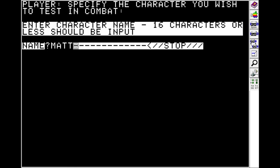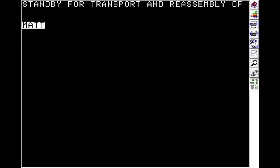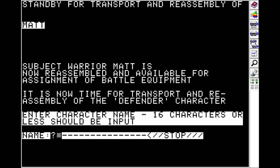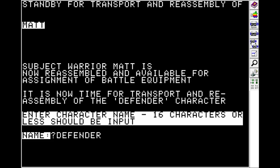Specify the character you wish to test in combat. Alright. Stand by for transport and reassembly of Matt. Subject Warrior Matt is now reassembled and available. All right, I'm getting pumped. And now time for transport and reassembly of the Defender character. I don't know what that's supposed to be.